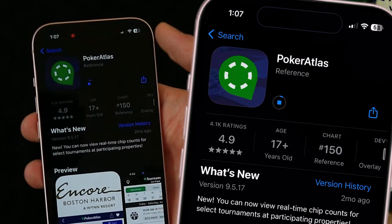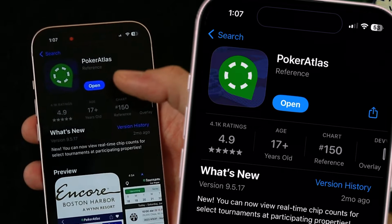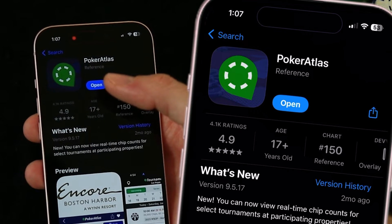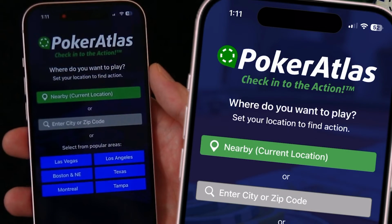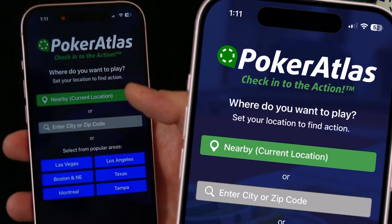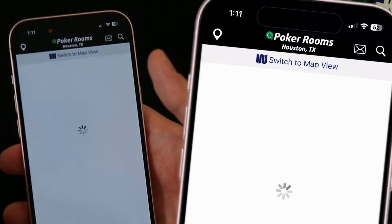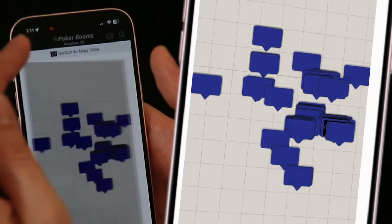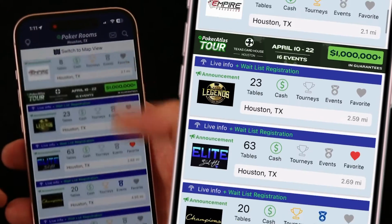Once downloaded, I'm going to help you navigate how to search in your general vicinity for the nearest poker rooms. And who knows, you might be watching this and be like, yeah, all this is useful information, but I don't even know if we've got poker rooms around here or where the nearest one is. Well, here you go. Once you're in the app, you can do two things. You can type your zip code, or what I recommend doing is searching nearby current location. From here, you go into poker rooms, and it will show you. You can switch to a map view and basically see where all the poker rooms are around you, or you can see in sequential order the nearest one by distance to you.